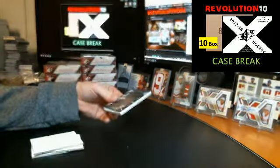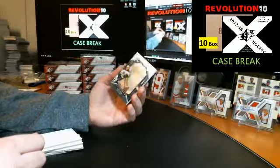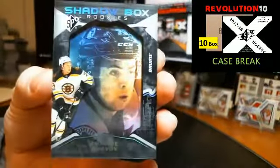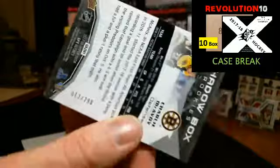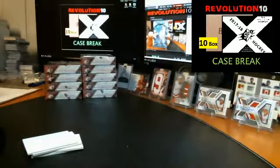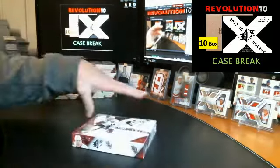Finish off the first box with a very nice shadow box rookie numbered to 298 for the Boston Bruins, Charlie McAvoy. 12 of 298. Decent start.